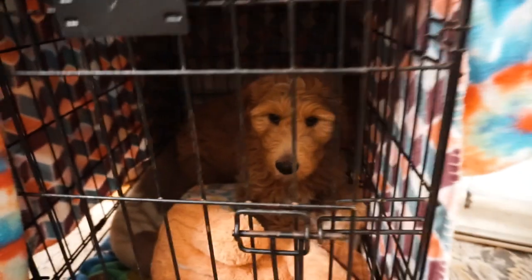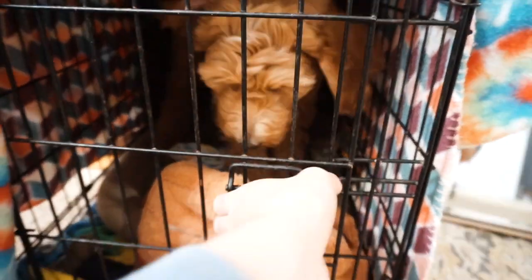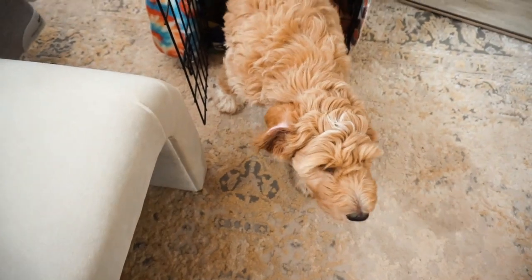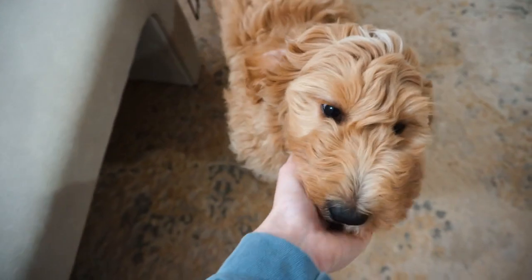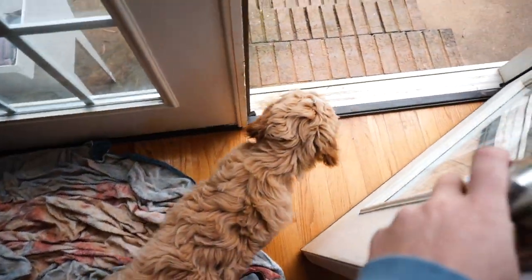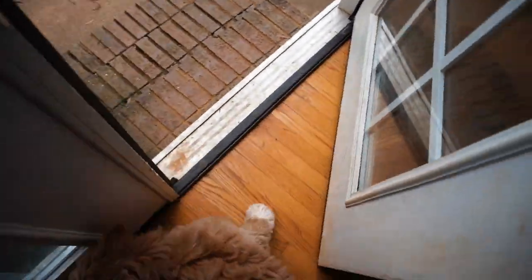I'm telling you guys, this is our routine. Come inside, play, crate, outside, potty, inside, play, outside, play, potty, crate, potty. It's just a never-ending routine schedule of crate and nap, play real hard, and outside and potty. That is literally basically my life with a puppy. But here we go, back outside once again.